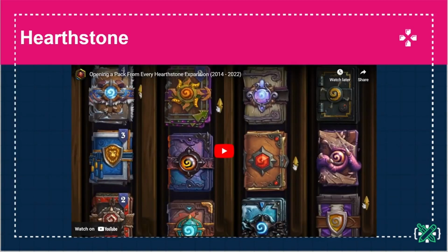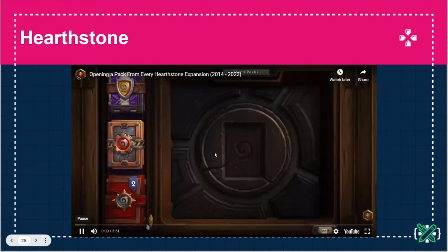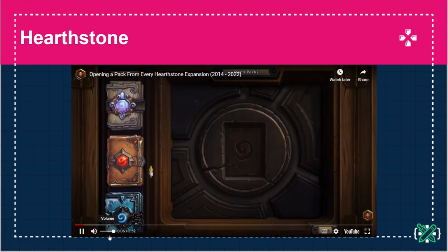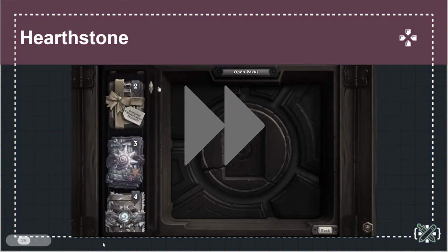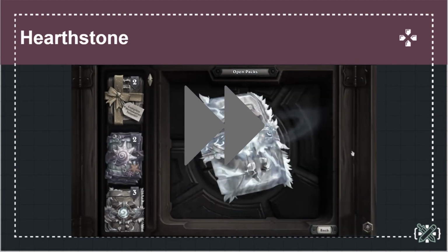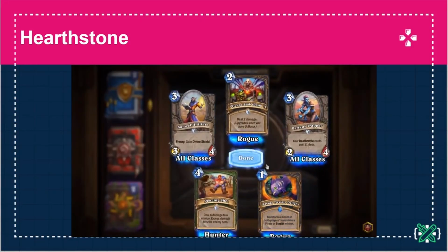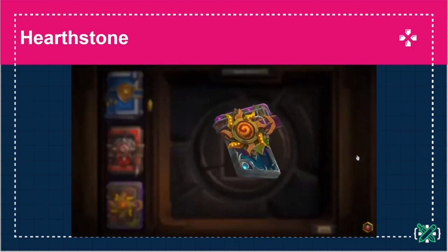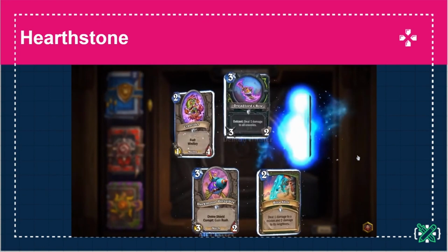Next slide. So here's an example. I hope this video plays. So Hearthstone is a really good example of good UX, because it's not just how the menu looks, but the whole experience of opening a pack. So let's see here. So that's the experience. It's the sound design, the animations, not just how the menu looks.